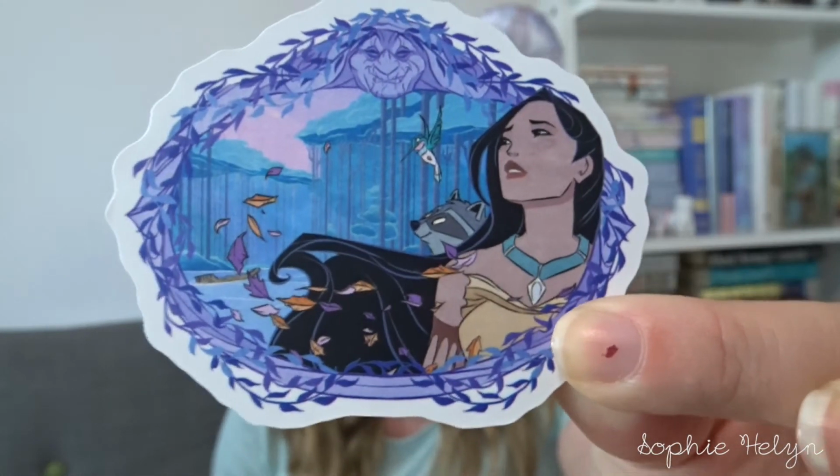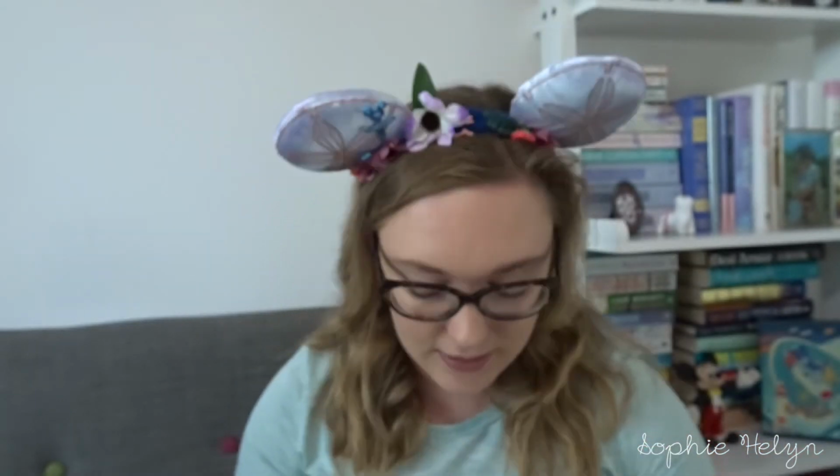Then this is probably the favourite that I got. As soon as I saw that there were extras for this, I knew I had to get it. This is by Red Sunflower Pins. She does some amazing pins, and this is part of her Longing series. She added a little sticker in, which is very cute. So that's a sneak peek of what it is, and it is obviously the Pocahontas Longing Pin LE50.